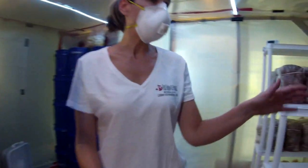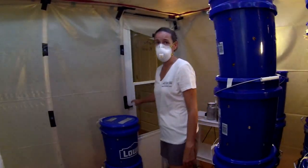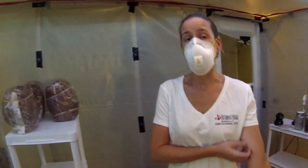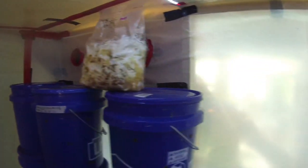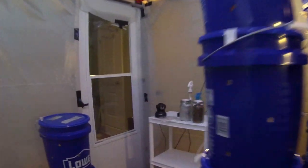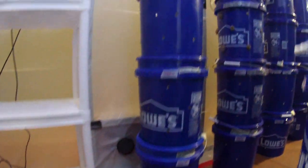Okay, so as I mentioned, the room is under positive pressure. And the reason why is because we pump in filtered air that is humidified as well as temperature controlled. So it's pushing in air, but then also we have an exhaust which pushes out that CO2 that I talked about, as well as the spores. And we have a scrubber on the exhaust so we aren't contaminating the environment.